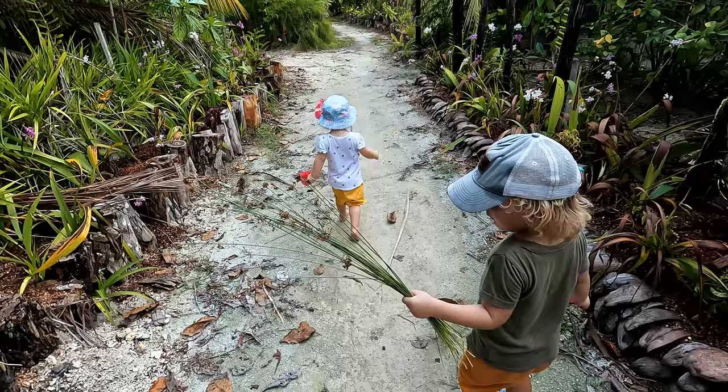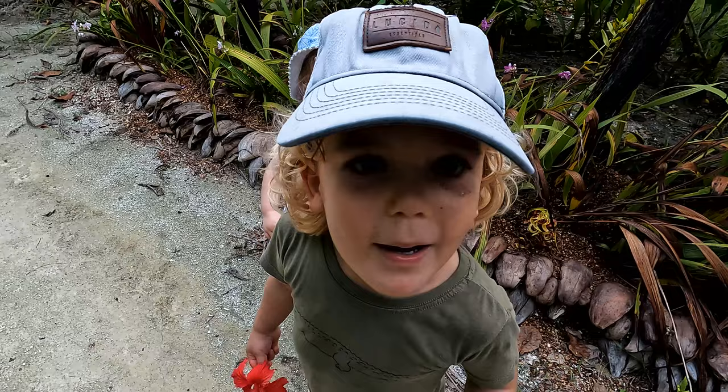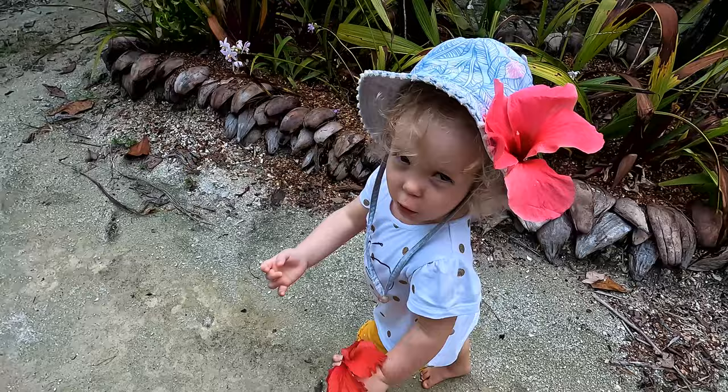So, Philly's got a flower in her hat. I've got two flowers in my hat. And I got one. Arlo, what have you got in the back of your hat? A clip. What sort of clip is it? Bag clip. What have you got a bag clip on your hat for? Because the thing is not working anymore. That's a MacGyver hat, mate. Good job. And now the hat's broken. Yeah, it is.